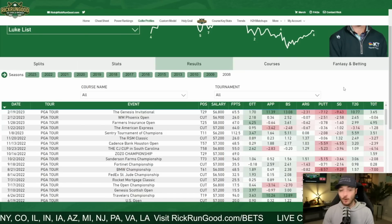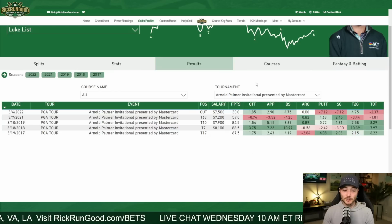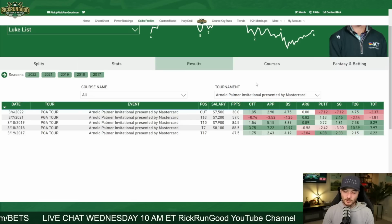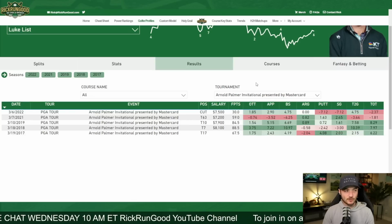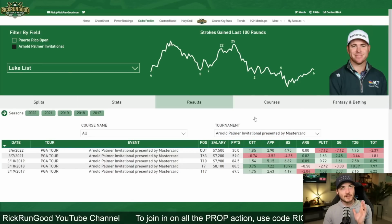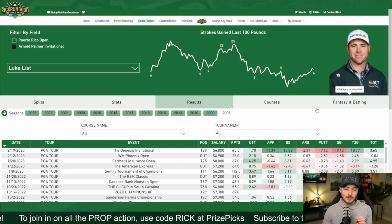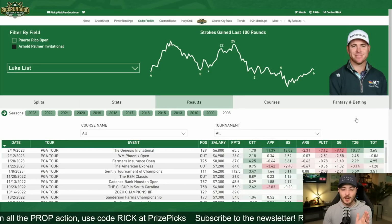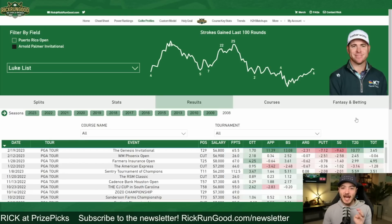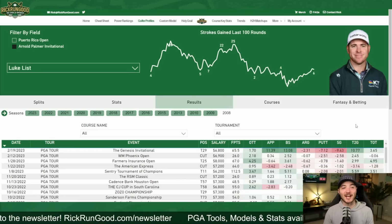However, he has generally been pretty good at Bay Hill. So he lost 7 strokes putting last year, but gained strokes in 2021, gained strokes in 2019, gained strokes in 2017. That's 3 of the last 5 years. If you actually look at, believe it or not, the best putting courses for Luke List, Bay Hill's like his 3rd or 4th best. He is a small loser, 0.17, I think, in the negative, but that is better than nearly every course he's played a legitimate sample size at.